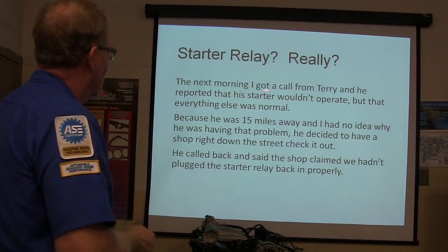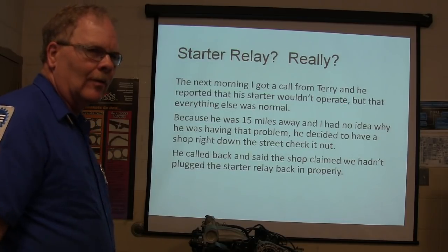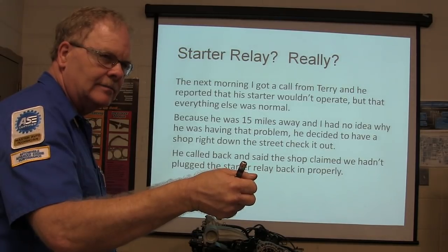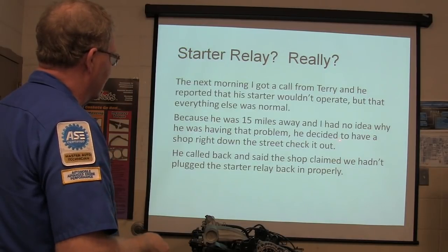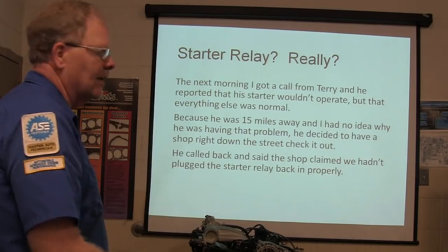But I got a call from Terry, and he says his starter wouldn't operate, but everything else was normal. He didn't have any starter operation. Did we cause this problem? He's 15 miles away. I didn't have any idea why he was having a problem. He called back and said the shop claimed that we hadn't plugged the starter relay back in properly.